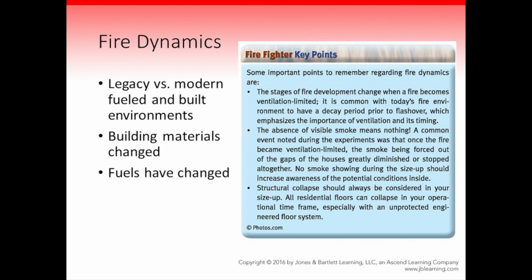The absence of visible smoke means nothing. A common event noted during the experiments was that once the fire became ventilation limited, the smoke being forced out of the gaps of the house greatly diminished or stopped altogether. No smoke showing during the size-up should increase awareness of the potential conditions inside.